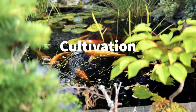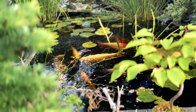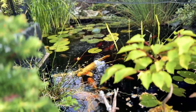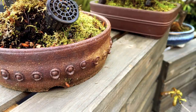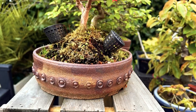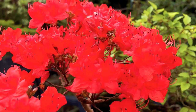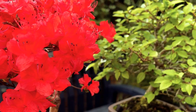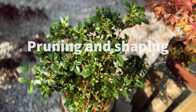Cultivation. Satsuki Azalea bonsai are relatively hardy and can tolerate a wide range of climates. They prefer partial shade, as excessive sunlight can scorch the leaves. These bonsai thrive in well-draining, acidic soil, similar to their natural habitat. Regular watering is necessary to maintain moist soil, but it is essential to avoid overwatering as it can lead to root rot.